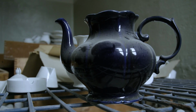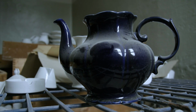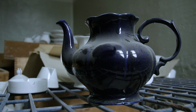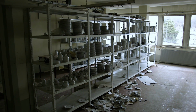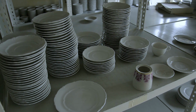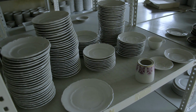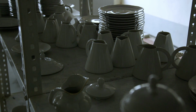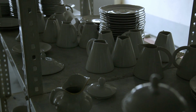Even today, porcelain is called the white gold. Why? We will explain this to you in the following. In China, porcelain was used already for centuries when it had been invented for the second time in Europe. Around 1708, the formula was discovered by accident.